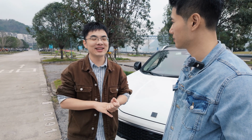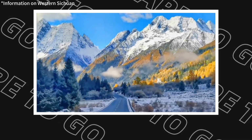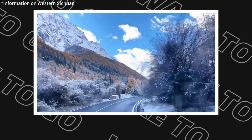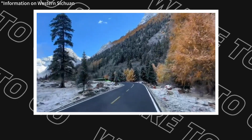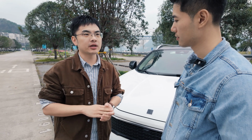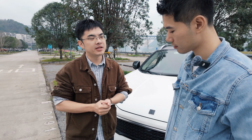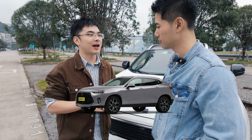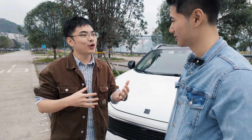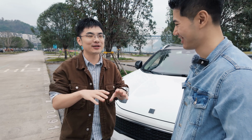Yeah, the second reason is the west of Sichuan is very beautiful. On the weekend, I sometimes go to the west of Sichuan to travel. The condition of the road is very bad. Yeah, it gets muddy. So I needed an SUV. The third reason, compared to its competitors, such as BYD and Great Wall P8. Now maybe you've never heard of this car. BYD is too old-fashioned for me, and the Great Wall's interior is too commercial.